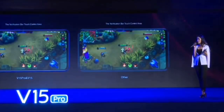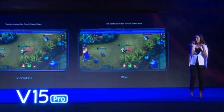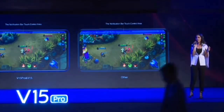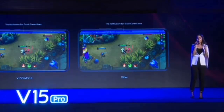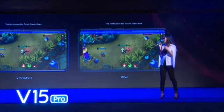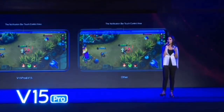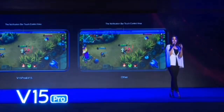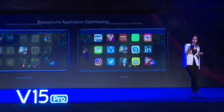And also we have upgraded the competition mode in our Game Mode 5.0, where the notification panel has been reduced compared to before. This will help you not to have accidental touches when you play videos or games and all these things. So it will not take you to any other apps when some notification comes. This gives us the best viewing experience with the small notification bar.